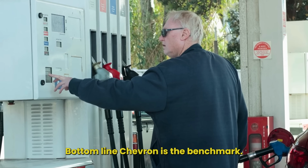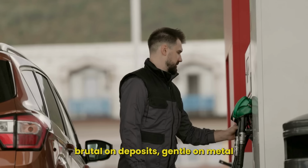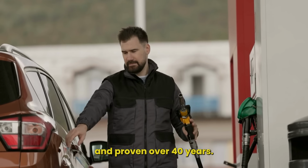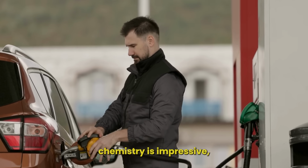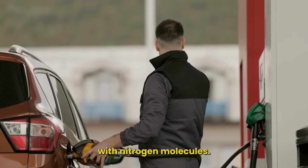Bottom line, Chevron is the benchmark. The chemistry professor of gasoline. Brutal on deposits, gentle on metal, and proven over 40 years. But if you think Chevron's chemistry is impressive, wait until you see what brand number 2 did with nitrogen molecules.